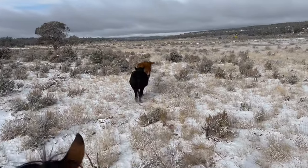It didn't kill her, but she's gimping around pretty good. So we're gonna load her in the trailer and take her back home where we can feed her some hay and see if she can heal up. I don't know if she can or not, but anyway, we're gonna do that before we start gathering cows this morning. Okay, here's that cow.